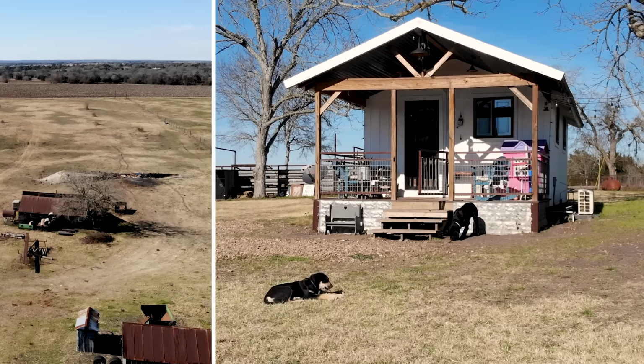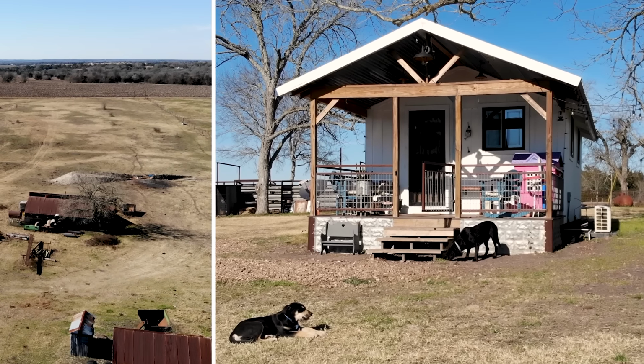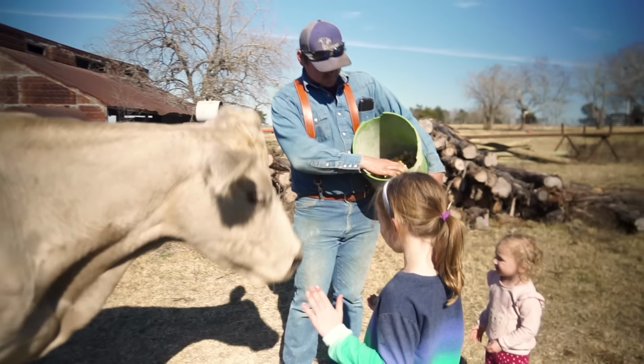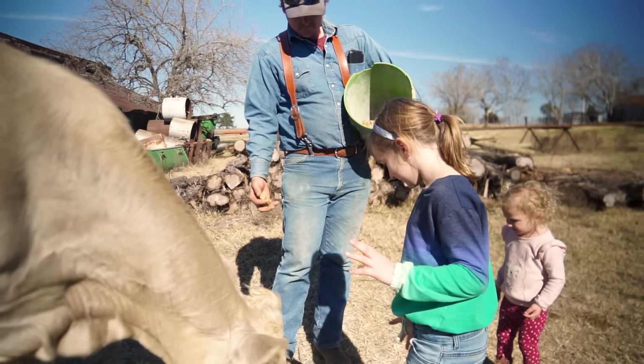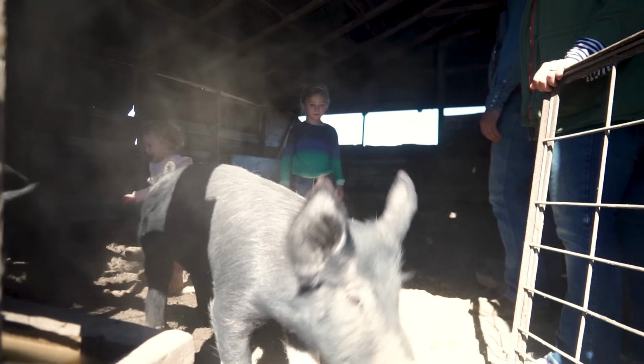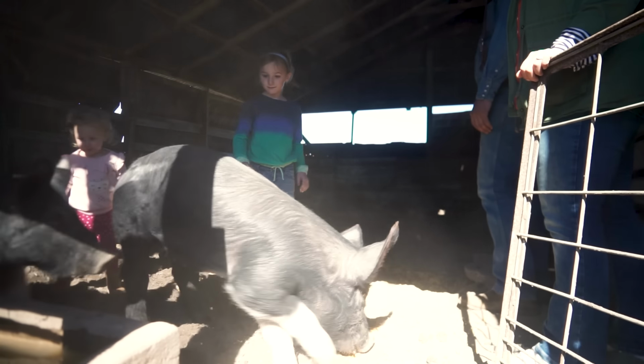I grew up in the agricultural industry, so that's kind of how we got started around here with the chickens and the pigs and the cows. I think it's a big importance to instill that into our girls, for them to realize how people get their food and where it actually comes from. It's not really truly from a grocery store.